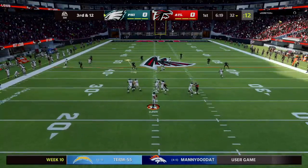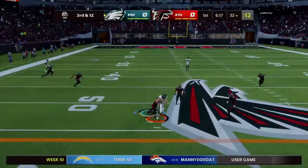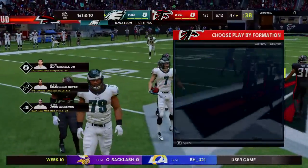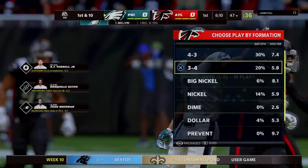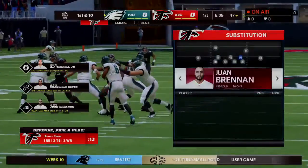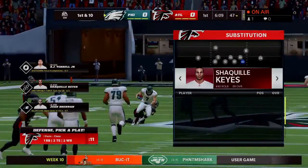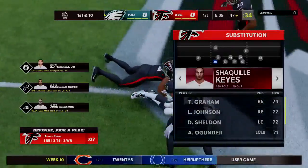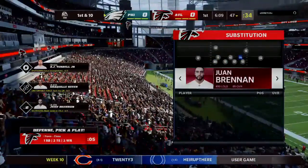Throwing on 3rd down, Watson. Throwing left side, it's complete. And he is going to have an Eagles first down as they're able to get the 3rd down conversion. That was a fun one to watch right there. A nice in-breaking route and plenty of room in the middle of the field. And he was able to get behind the linebackers and grab the completion for a really good pickup.